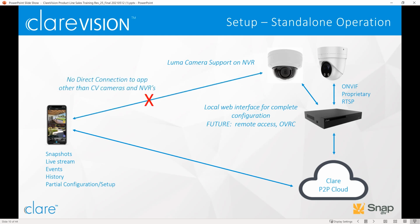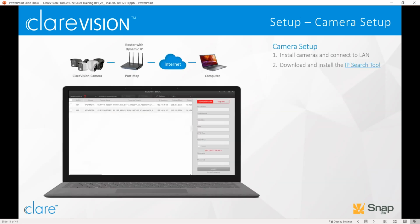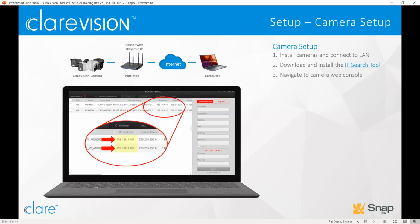We do not connect directly to Luma and third-party cameras. In order to connect those cameras to our environment, you need to go through the NVR. Jerry will take you through some of this setup.